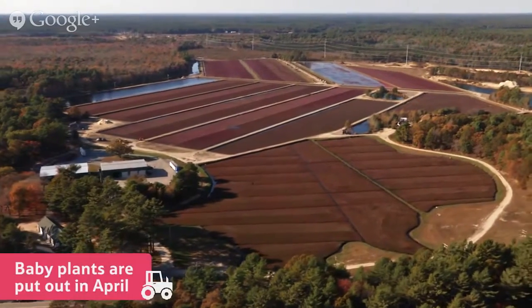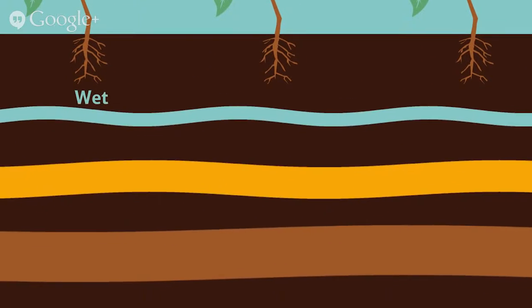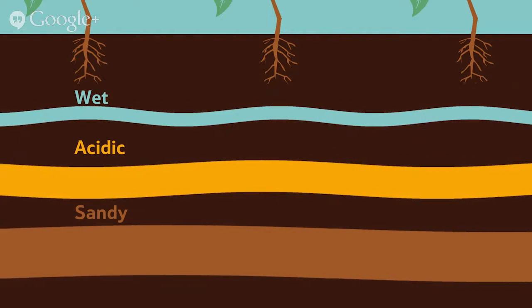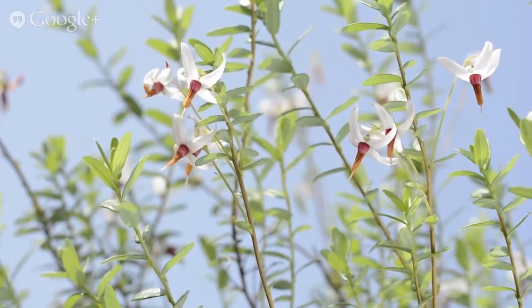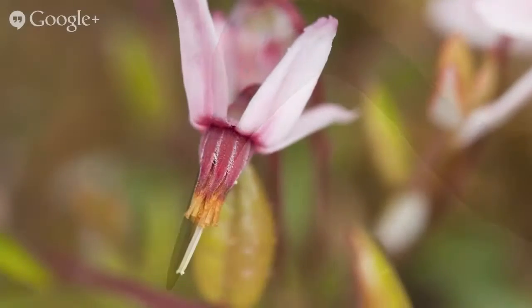Here, they plant new baby plants out in the fields each April. The plants like the ground to be really wet, acidic and sandy. They don't need lots of nutrients or fertiliser like some crops. The small pink flowers that form on the plants in June are where cranberries get their name from. Early European settlers in North America thought that the flowers looked like a crane's bill, so they called them cranberries.